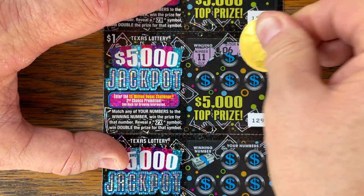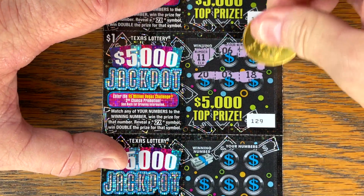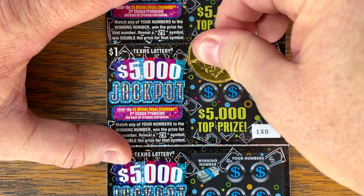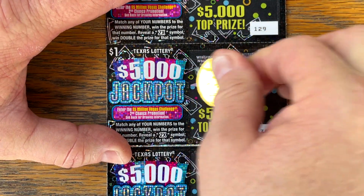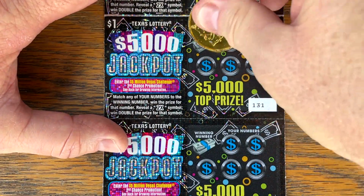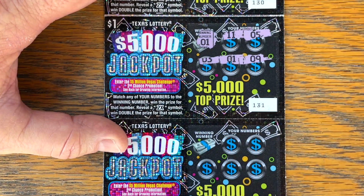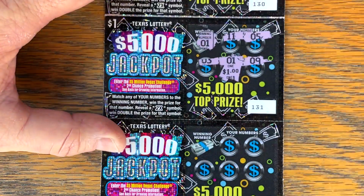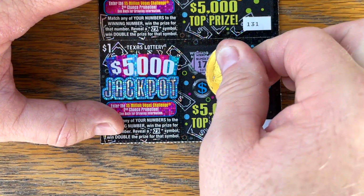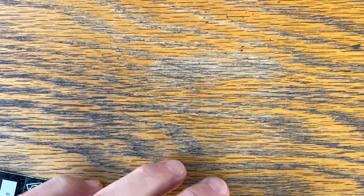Oh, there's the two times. There's a good one. What do we want to get? Two times what? Two times $2. We'll take that. I love seeing the multipliers. Can we go back to back? Another dollar. All right, we're at $3. Come on, get one more. Nope. Hey, $3 back out of 10. Not bad.